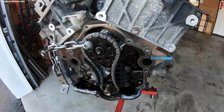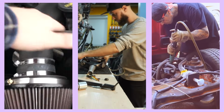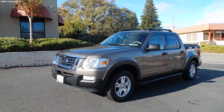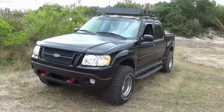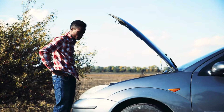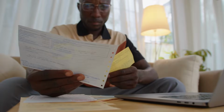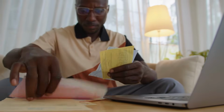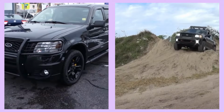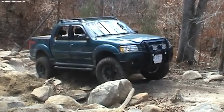Add in common electrical glitches, worn suspension components, and rust issues, and the Sport Track quickly earned a reputation as a money pit. What made it worse was that many buyers saw it as a practical, family-friendly truck. Instead, they found themselves stranded on the side of the road or staring at bills that rivaled the truck's resale value.